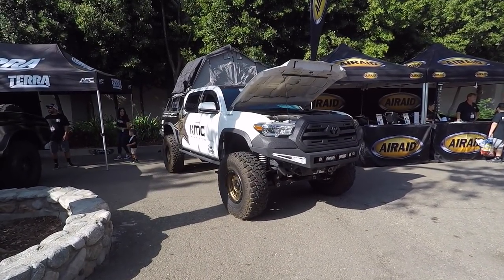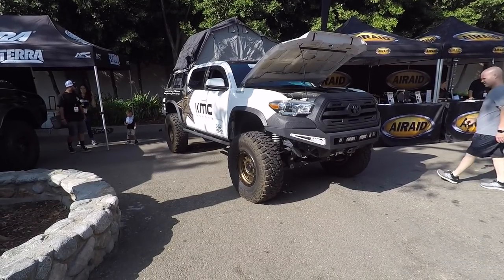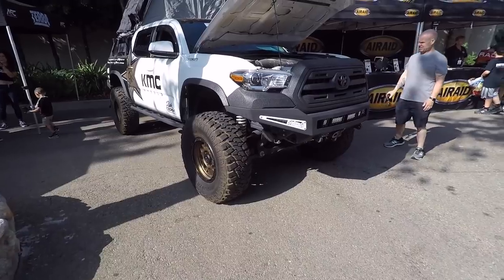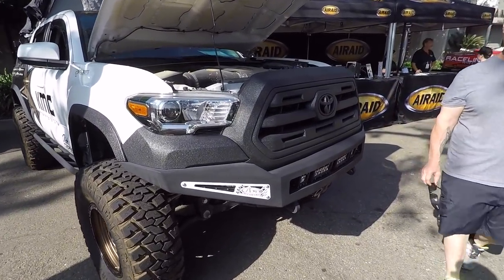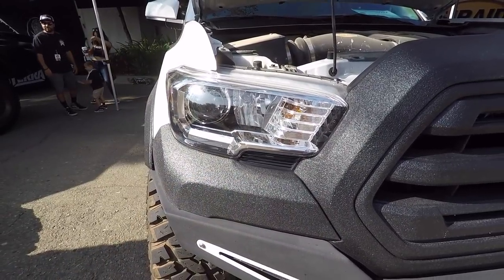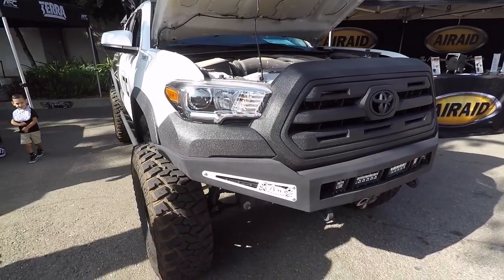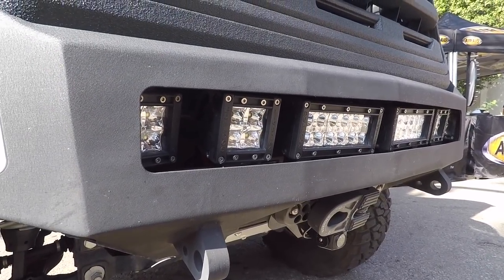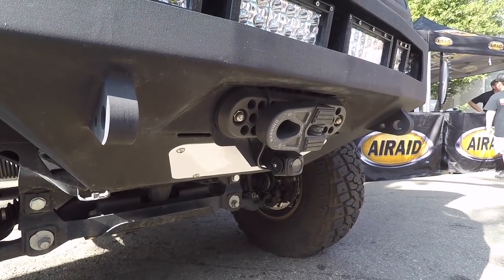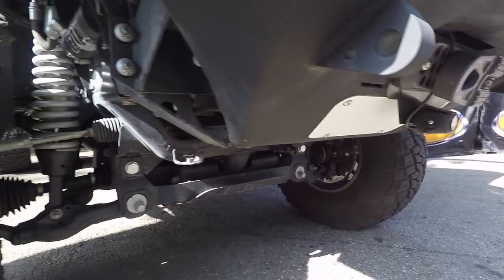Ooh, look at this Toyota Tacoma at the Air Raid booth. KMC wheels. That's nice. It's lifted up nicely. Let's take a look at this thing kind of close because it's really nice. Look, they have some kind of Rhino liner on the grill. That's nice. I like that. Got Bulldog LED lights in there. Factor 55 link. There's a camera in the front. That comes in handy, I'm sure.